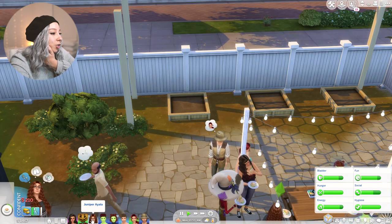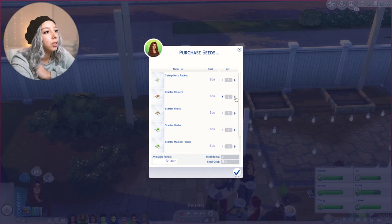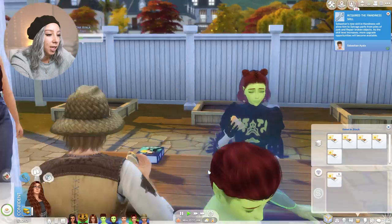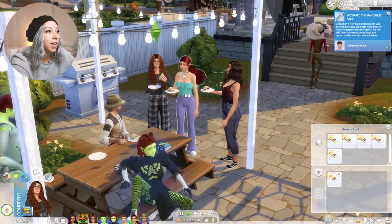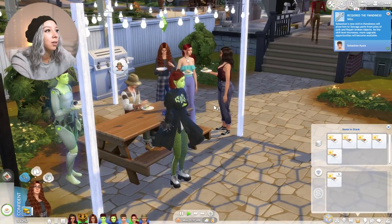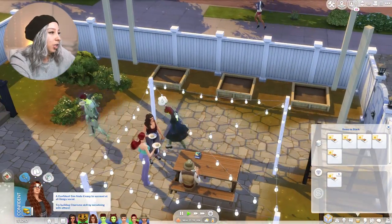And then Juniper can be in charge of flowers. Let me know who your guys' favorite teen is. I think they're all super cool and I love them all. I think Ariel's my favorite. I think she looks the most like what she is. So I can appreciate that.